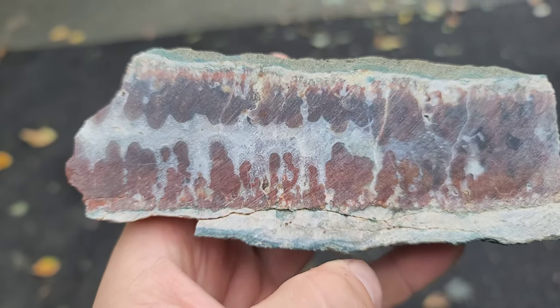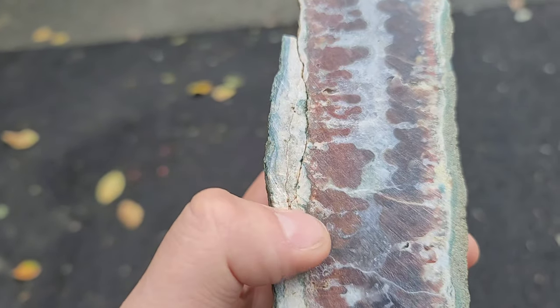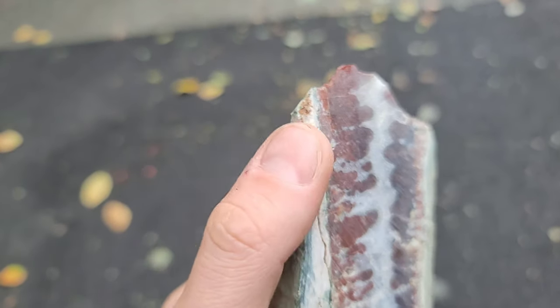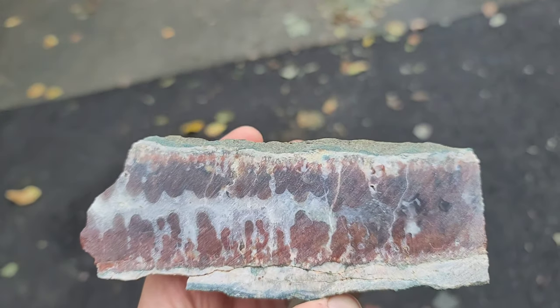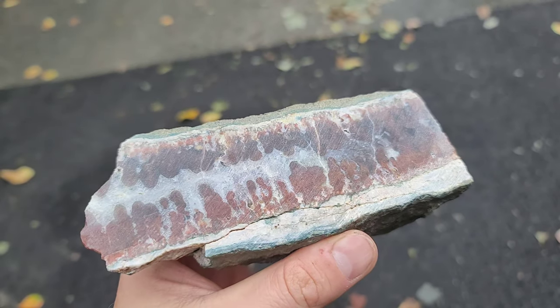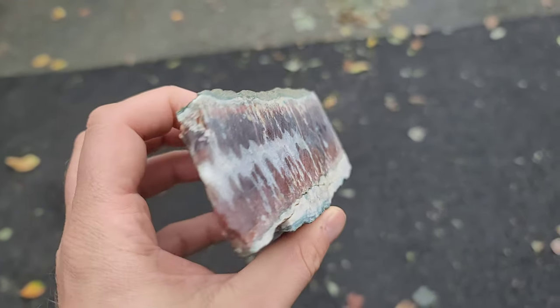Not too bad. The husk of the basalt's kind of coming off, but the seam agate itself is still intact, so it's going to be a nice little display piece. I'm going to polish it with the drill and the diamond pads. Always get a great polish with that. So I'm going to go in there and do that.